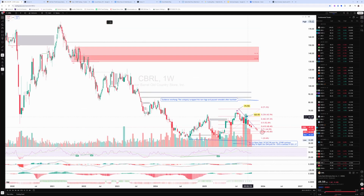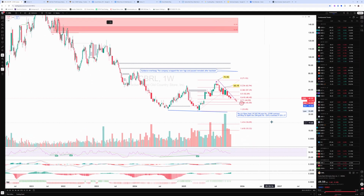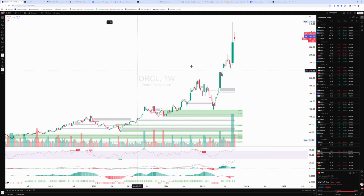Now, Cracker Barrel, we did add to that this morning, got to right at a half position size. And of course, that did work. We're down around 45 bucks after the earnings call. So the thesis worked. Oracle worked too, and we're now flushing back off that top there. And boy, was that a mistake converting that to common shares. I don't know that I'm going to do that again.